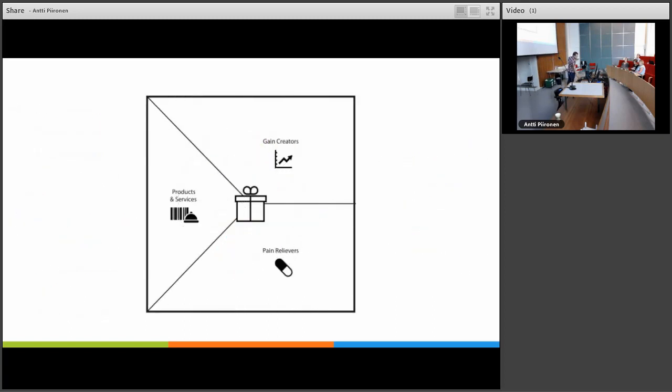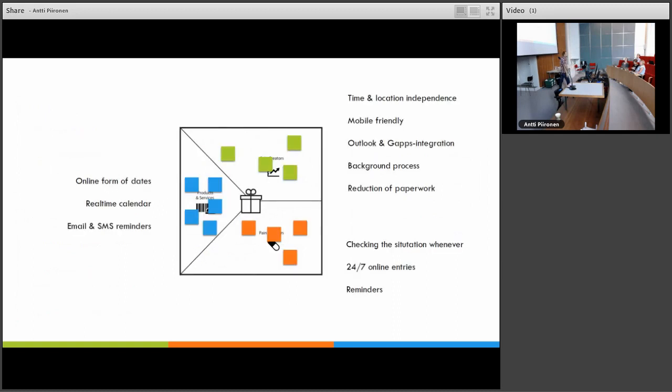Oh wow, I didn't know there was an effect. And then, when we start building our solution, we can use similar logic. So, we have some painkillers there. So we have identified pains.